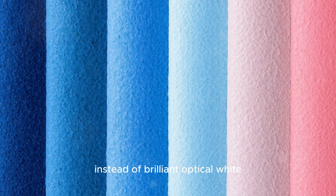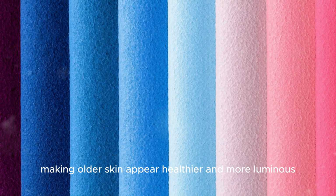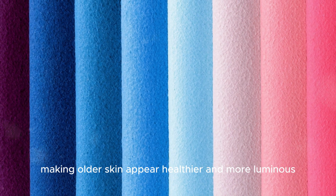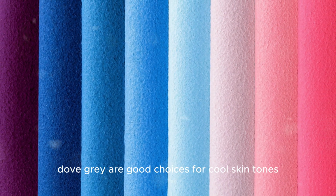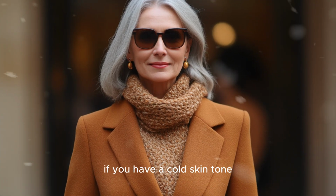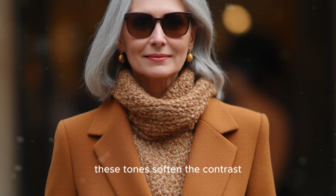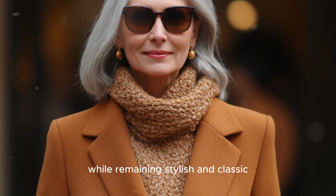Instead of brilliant optical white, use ecru or champagne white. Ecru and champagne whites have a faint golden undertone, making older skin appear healthier and more luminous. Pearl white or light dove gray are good choices for cool skin tones. If you have a cold skin tone, use pearl white or a very light dove gray. These tones soften the contrast while remaining stylish and classic.